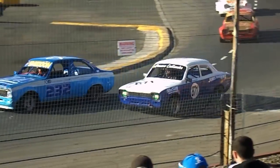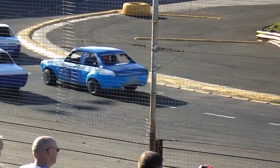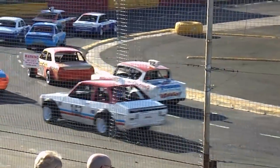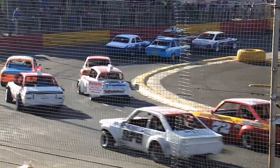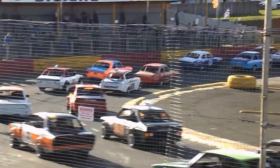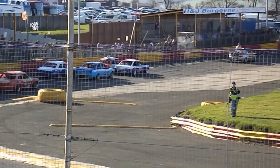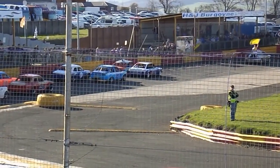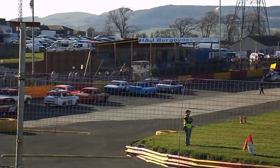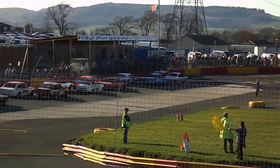Graham Callender taking his place on outside row 2. So bringing them to order, and there should be a little bit of space between each quartet of drivers. They'll no doubt be receiving those instructions from the meeting steward. So parade lap time over, rolling lap time about to start. The waving of the flags, 20 racing laps to follow. The first heat of the night for the Scottish Open title.